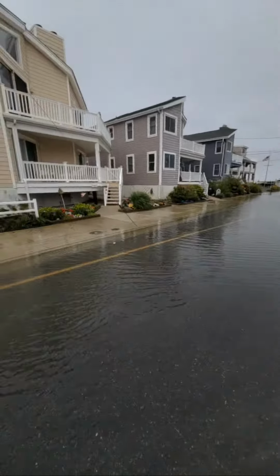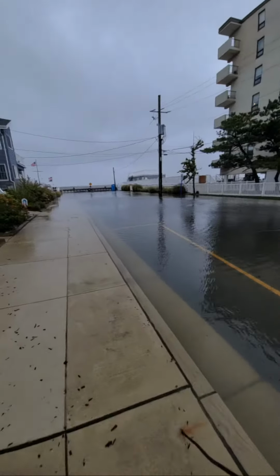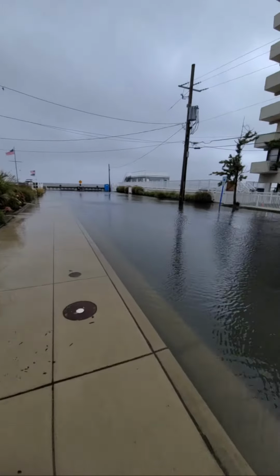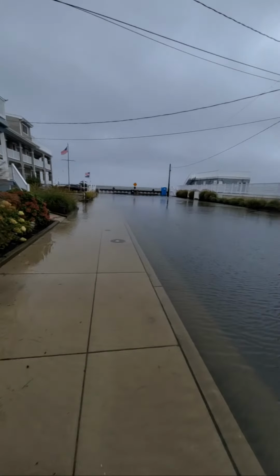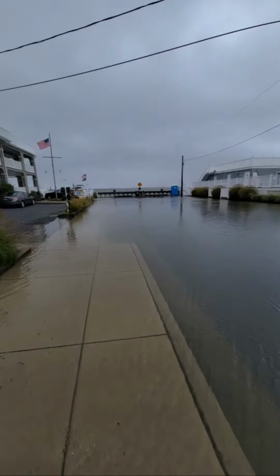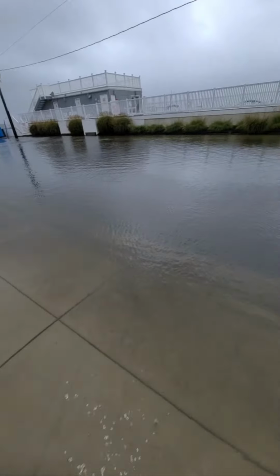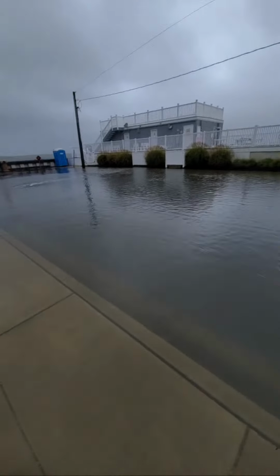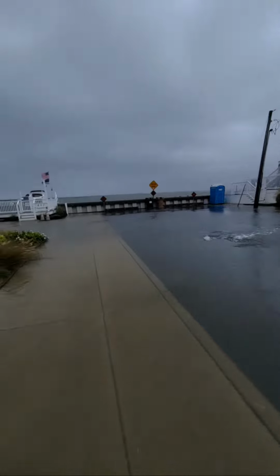Okay, so coming back to this area, I could say that the storm surge definitely got worse here on the street. Definitely a lot higher compared to when I was here only 20 minutes ago. It's been rising fast, this storm surge. It's definitely a lot deeper. Over that street, over this street, it's probably like 2 feet deep. And remember, all it takes is 2 feet of water to float a car. Wow.